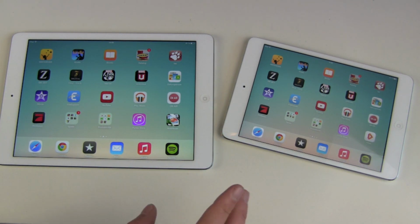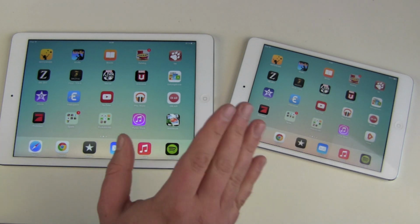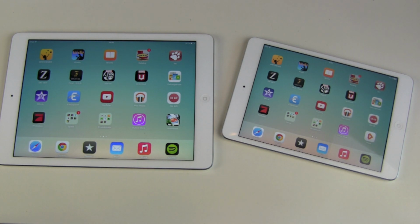And one last thing, it's also cheaper. Here in Germany, it's 90 euros cheaper in all combinations you can get than the iPad Air. So, I hope I could answer all your questions.